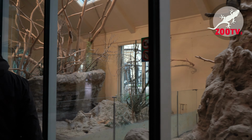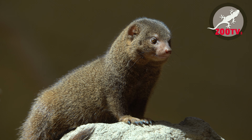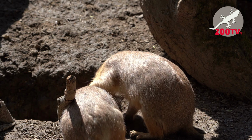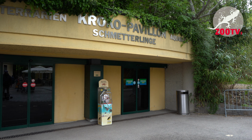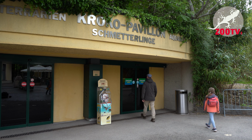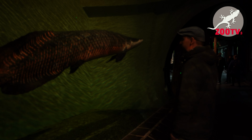The African house is home to African hornbills and mongoose. One of the highlights is the prairie dog enclosure. Very fun to watch. There is a rat house where you can see different rodents. The zoo also includes a terrarium, aquarium and crocodile pavilion. Here you can see snakes, lizards, turtles, crocodiles and fish like the arapaima.